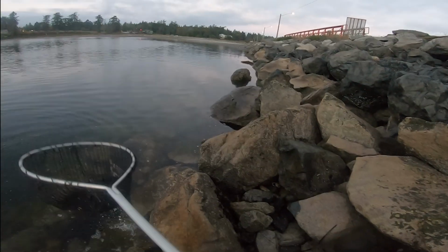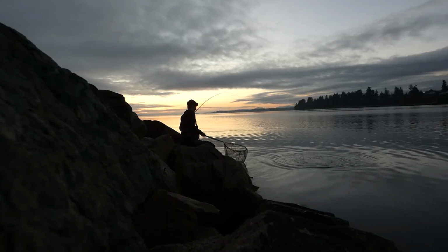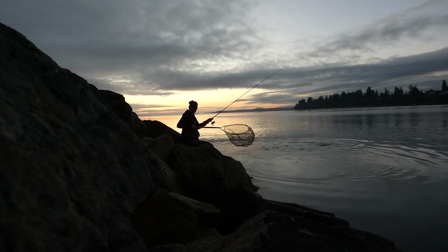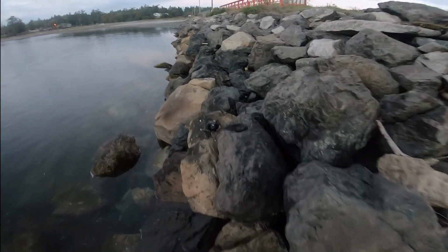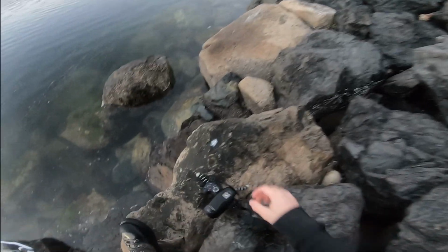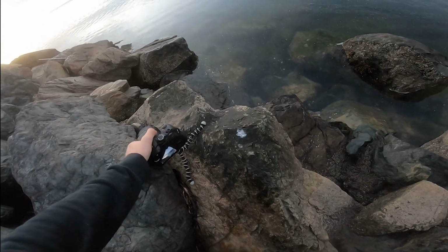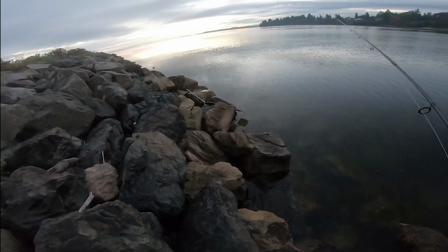Oh, that is exactly what I was worried about. Whew, okay, maybe that'll be the thumbnail shot actually, that fish jumping out of the water. Let's see if the mirrorless camera recorded that. It did, yes. Oh my god, that was so good. Even though I lost that fish, that was some good footage right there. Let's get her going again.